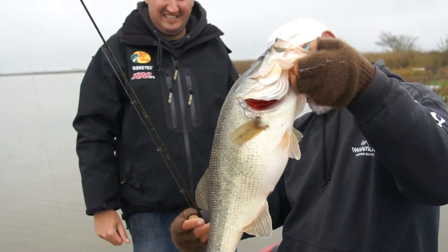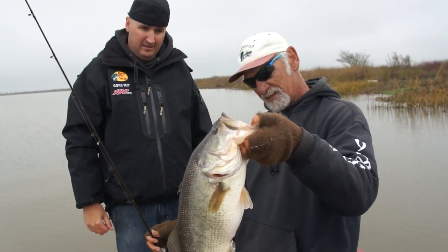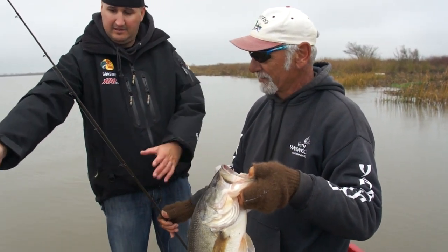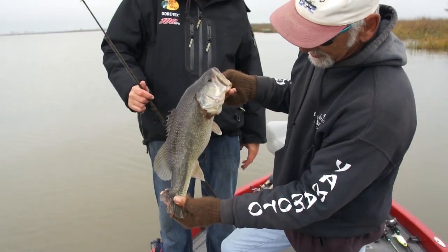That's a beauty right there. Big girl. These are the kind of fish we're catching out here when we get a good one, throwing that big old jig. Oh, yeah. Nice start to the day. Beautiful fish. See that fish?